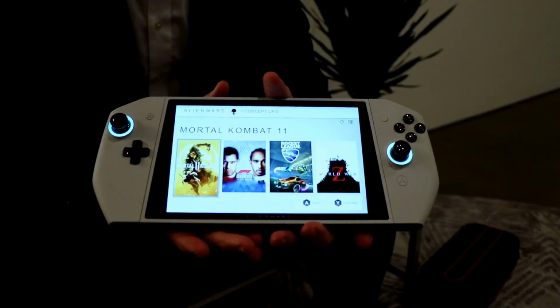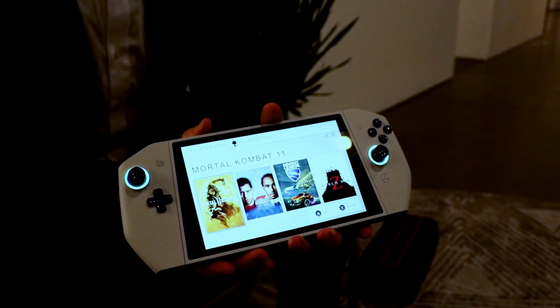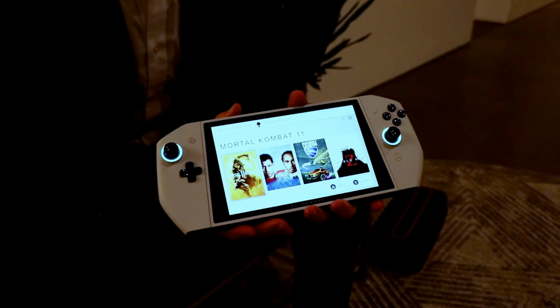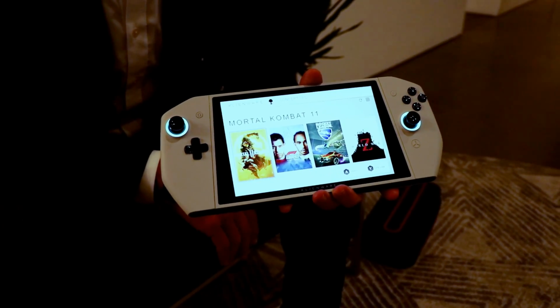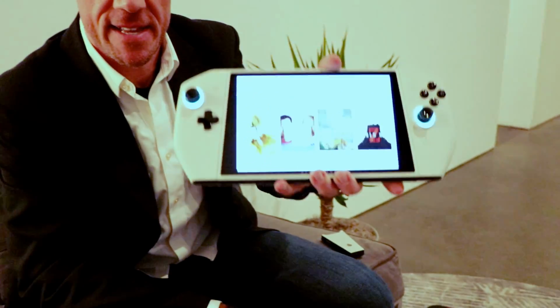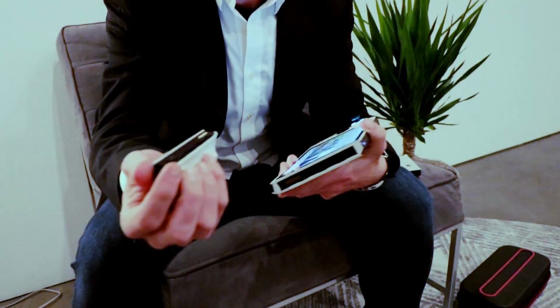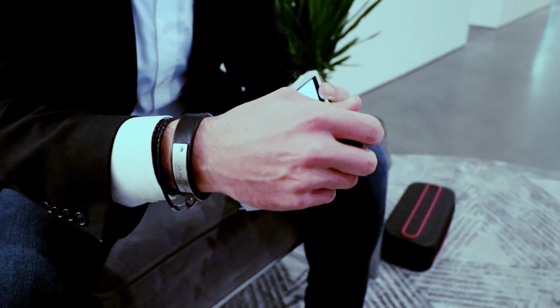We had a lot of work done on the balance between performance and portability. From a performance aspect, what I can tell you is that we're actually packing more performance in this small handheld device than what you'll see in a lot of notebooks today. Really? Okay. It is a mobile platform. And in the portability, that's something that's handheld. We've actually also enabled detachable controllers. And what that allows us to do is a wide variety of use cases.